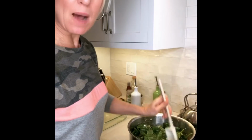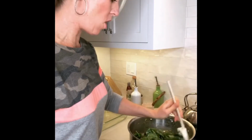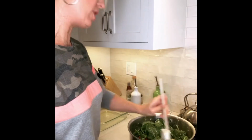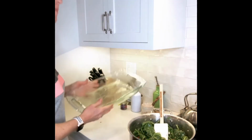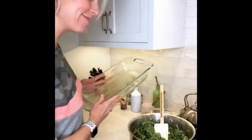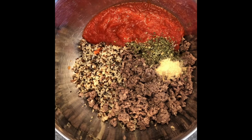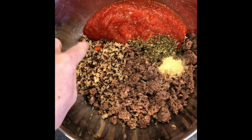Okay, you have to mix it up all together. Make sure that you get all of the spinach coated with the eggs and the cottage cheese. And it's time to put it in our casserole dish. All right, while the casserole is baking, we have our quinoa.